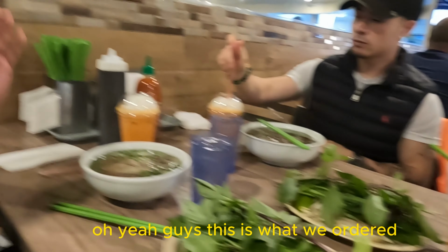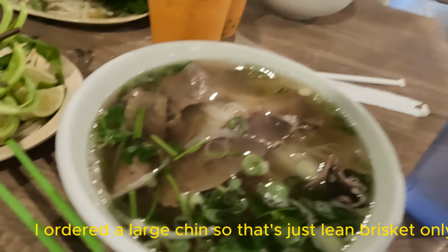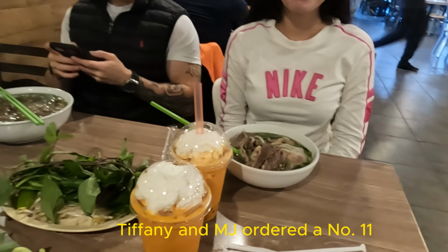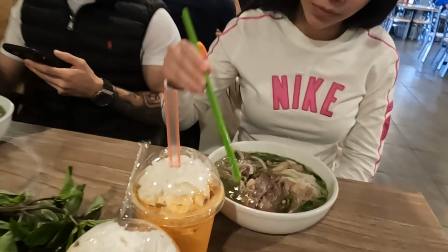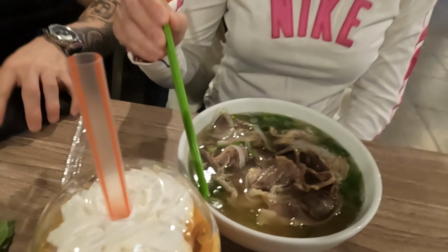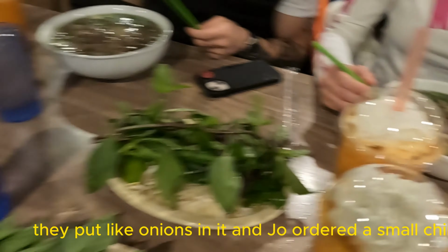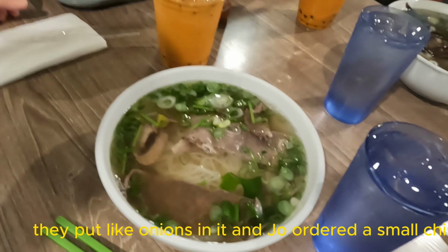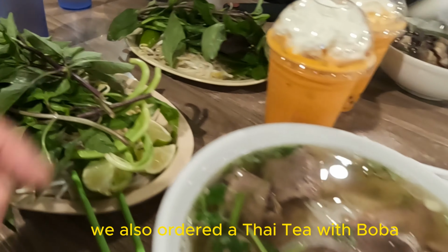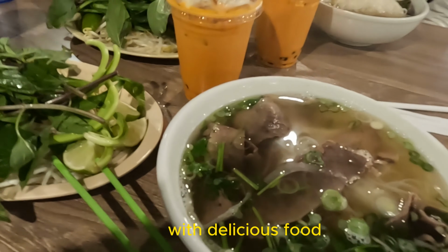So yeah guys, this is what we ordered. I ordered a large chin, so that's just lean brisket only. Tiffany and MJ ordered a number 11, so that comes with lean brisket and rare beef. They put the onions in it, and Joe ordered a small chin. We also ordered a Thai tea with boba, the delicious food.